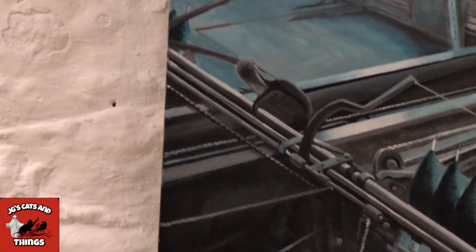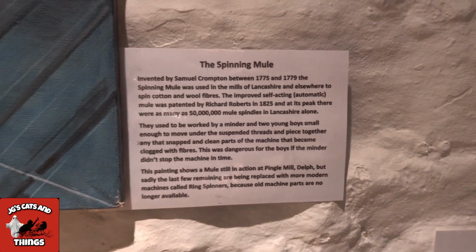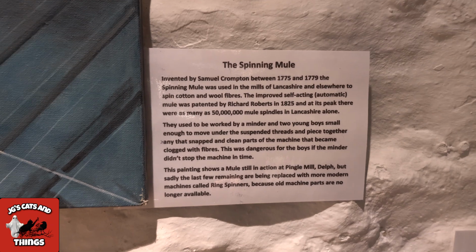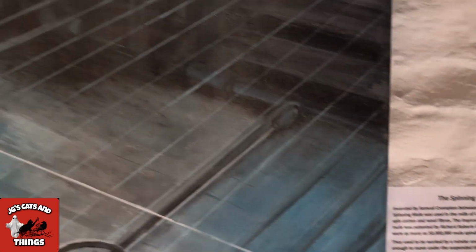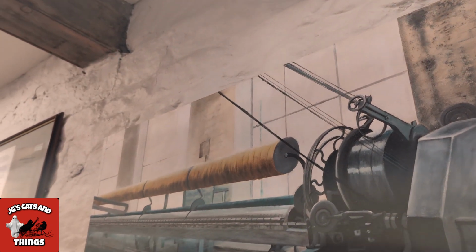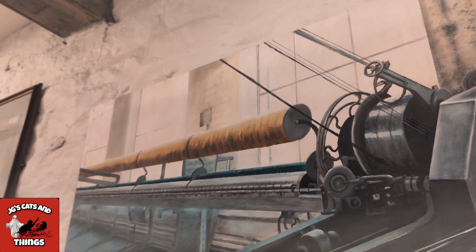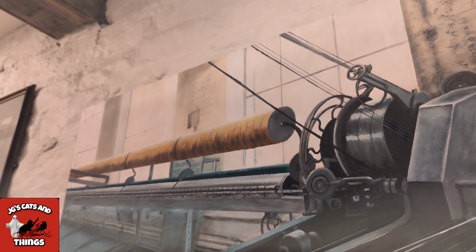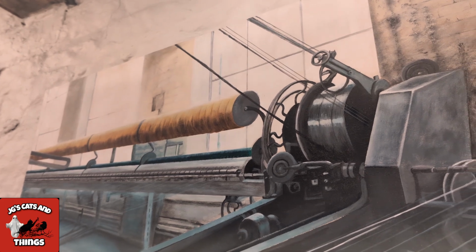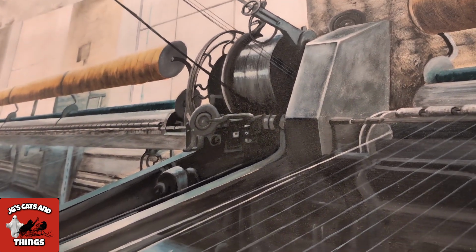Mule spinning frame. I wonder if it comes from the Wind the Bobbin song. The spinning mule, it says, was invented by Samuel Crompton between 1775 and 1779. The spinning mule was used in the mills of Lancashire and elsewhere to spin cotton and wool fibres. The improved self-acting, automatic mule was patented by Richard Roberts in 1825, and at its peak there were as many as 50 million? 1,500,000, sorry, I was getting that wrong, mule spindles in Lancashire alone.